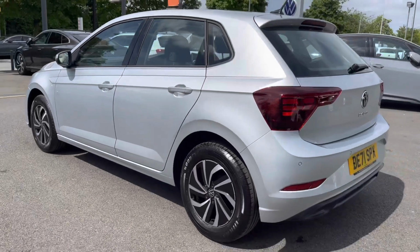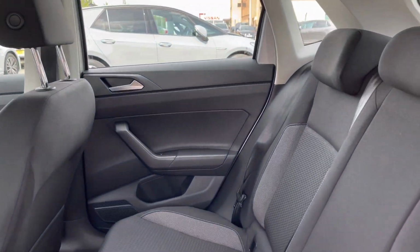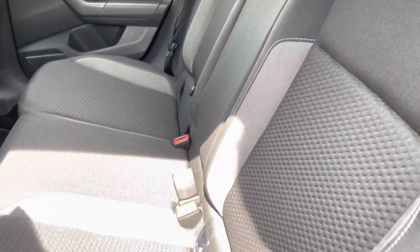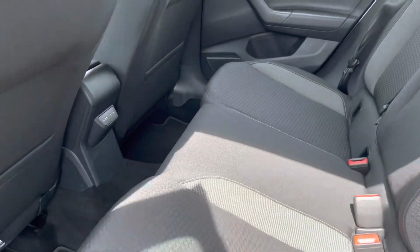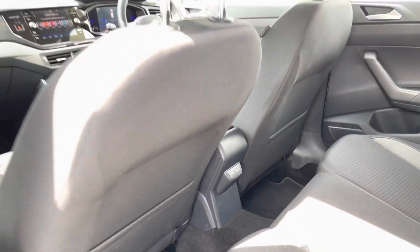Just jumping into the rear of the vehicle now. You've got the cream headliner and it helps brighten up the interior. You've got these lovely pattern cloth seats with contrast white stitching as well. There are Isofix points on the outer seats for any smaller passengers, and you've got a little bit of storage in the back of the front seats as well for magazines or iPads. There's also a couple of USB points there as well, so your rear passengers will be more than happy in the back.